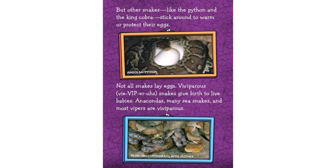But other snakes, like pythons and king cobras, stick around to warm and protect their eggs. This is an Angolan python. It's hugging its eggs. Not all snakes lay eggs. Viviparous snakes give birth to live babies. Anacondas, many sea snakes, and most vipers are viviparous. There's a newborn copperhead with its mother.